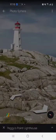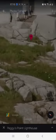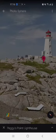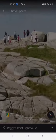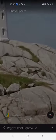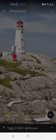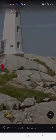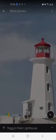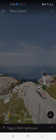So we are still at Peggys Point Lighthouse in Canada, and we are zooming into the location to get a better feel of what the environment is like, to see the organisms, the landforms, and also the geological features. And this is simply just an amazing adventure of exploration for us, because we love geology, we love geography, and this is fascinating, and we love traveling as well. So this is where we get to tie in all our interests while exploring Google Earth collections, right? Of course, we love these collections, and we hope to see more, and we will explore all of them.